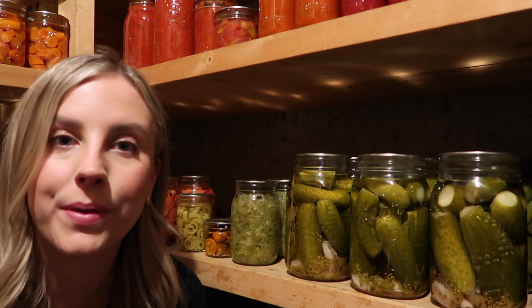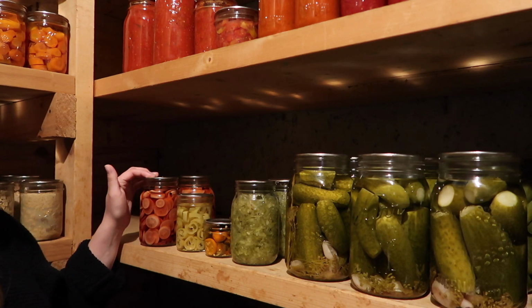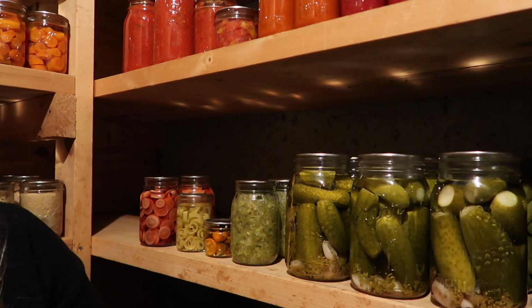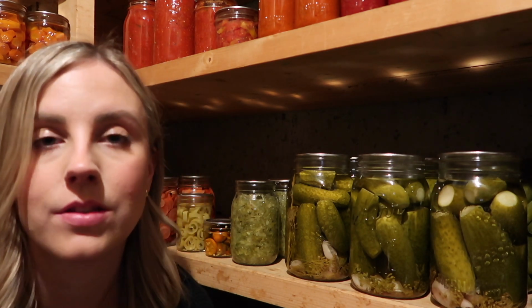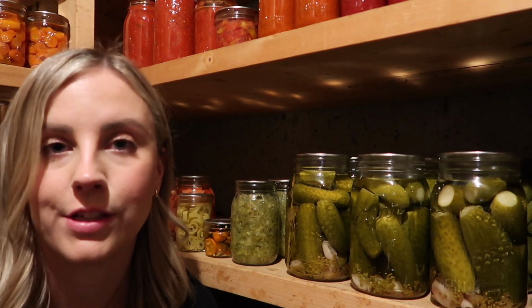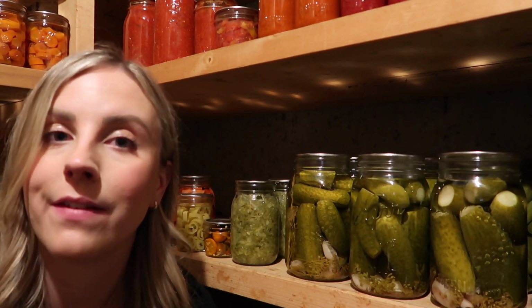Okay, on this bottom shelf, we've got all of our pickles. Back over here, we've got some sweet and spicy pickled radishes, and I don't plan to do those again. They're just not something that I'm finding us gravitate towards, so they don't need a space on the pantry shelf. If I'm going to preserve radishes, I'm going to do so by fermenting them.